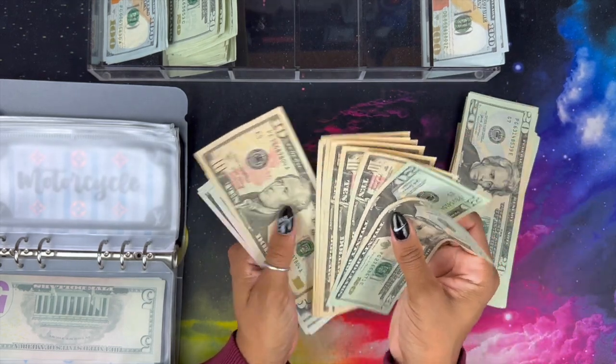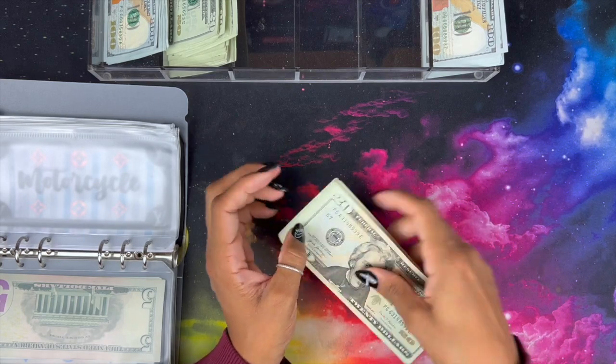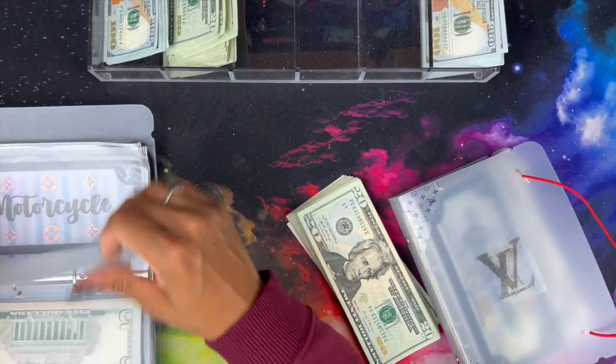Yeah, this is my mortgage. I can tell based on the amount that's here, $750. So that doesn't belong in here. I don't know why I put that in here.